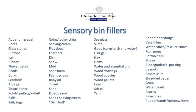goop, which is cornstarch and water, hair gel, hay, gems, water and essential oils, wood shavings, wood cookies, wood pellets, Lego, sticks, yarn, conditioner dough, vase fillers, water cubes or fake ice cubes, pom-poms, cotton balls, straws, biodegradable packing peanuts, Epsom salts, shredded paper, grass, water beads, acorns, pine cones, and rubber bands.